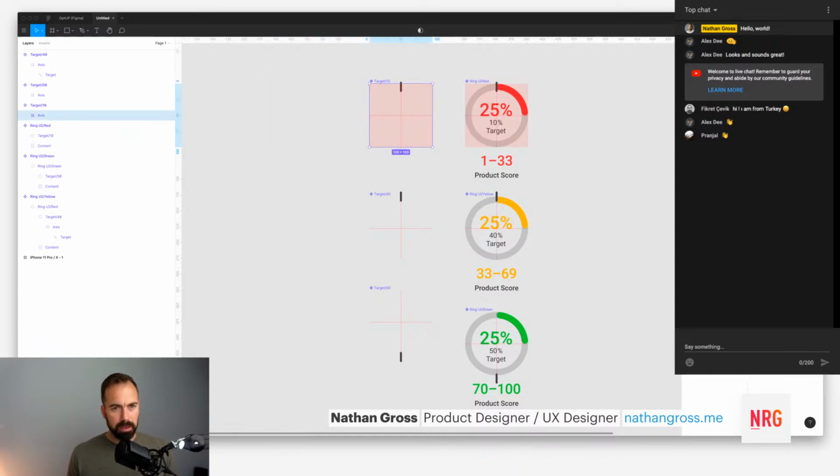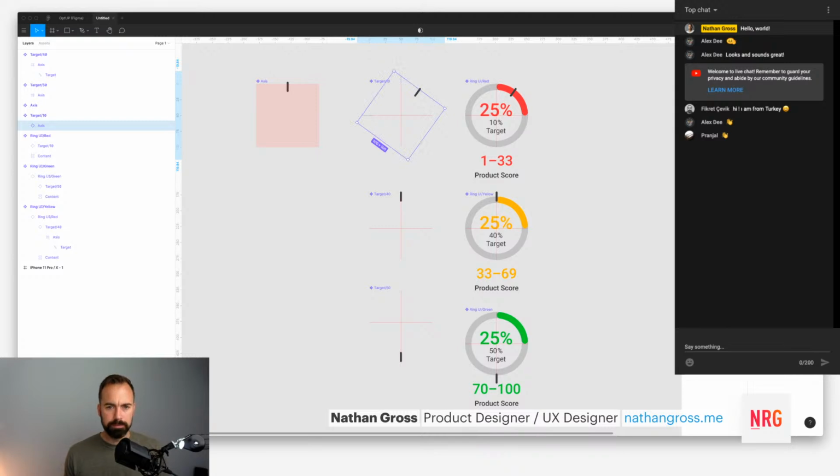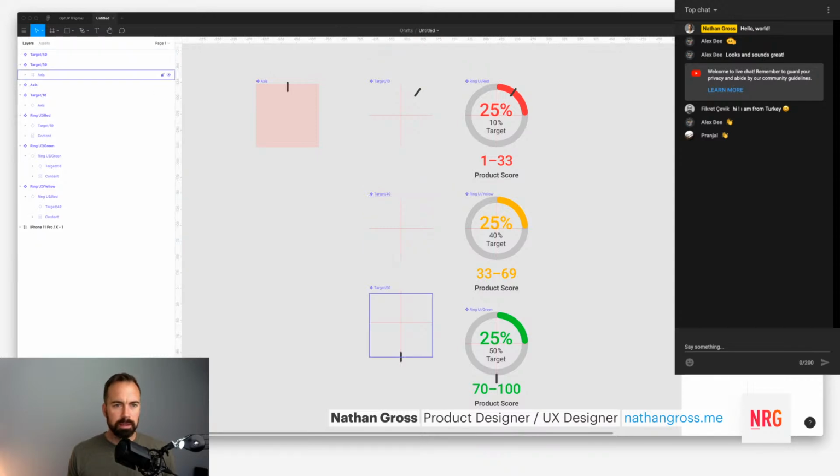So let's go ahead and pull that out, make it a component, bring an instance in to the target 10, make sure it's aligned, and we'll rotate this negative 10, no, what did we say? Negative 36, right? That looks good. Let's go ahead and get rid of that and that. We'll bring a nice clean instance of that and a nice clean instance of that.